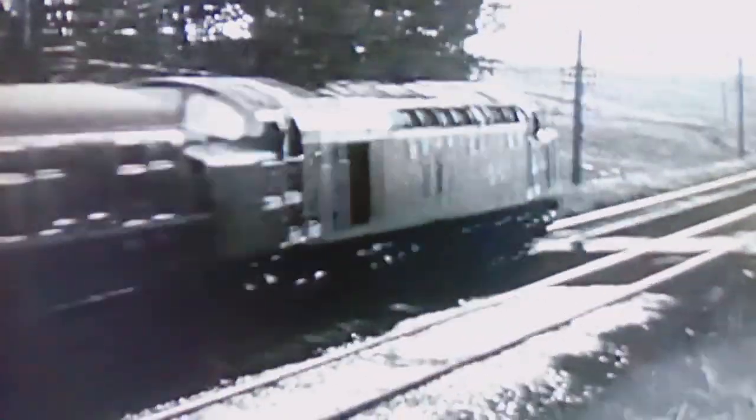Our last first-generation diesel is another EE Type 4. The later class numbers were much easier to say.